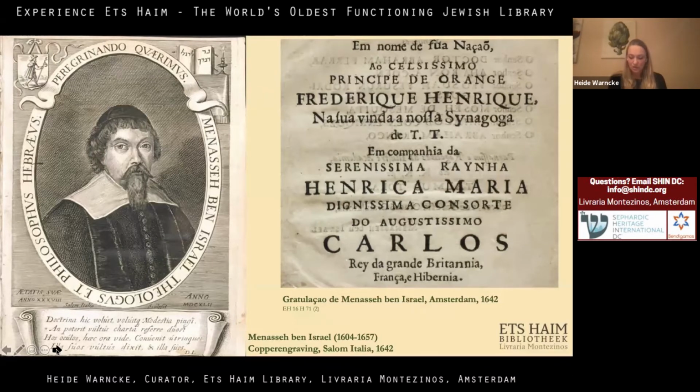In 1622, when Manasseh was 18 years old, so very young, he became a rabbi of the congregation and a teacher of Talmud Torah. When the English queen, Henrietta Maria, visited the Portuguese synagogue, Manasseh wrote a welcoming speech and uttered the famous words about how the Jewish newcomers in Amsterdam felt. What he said then was, "We no longer think of Castile as our fatherland, but Holland."